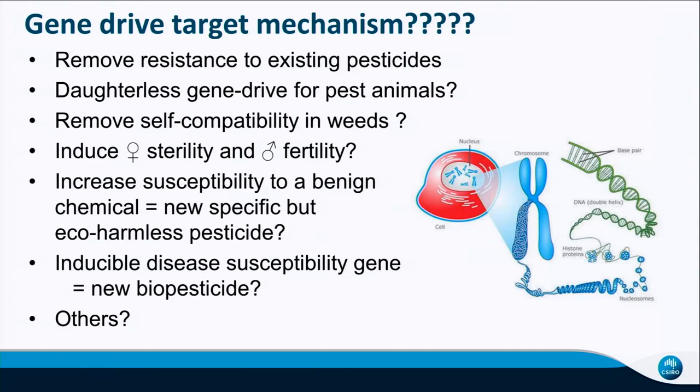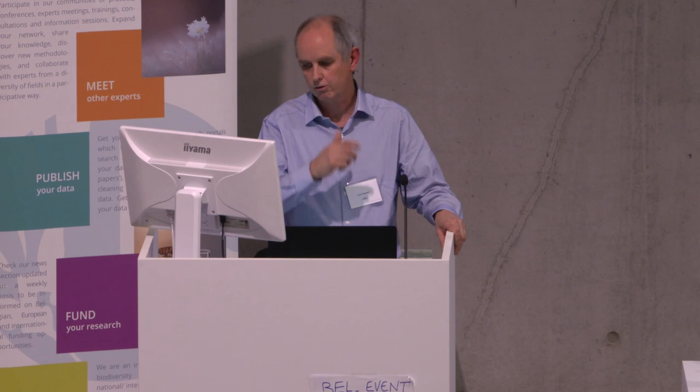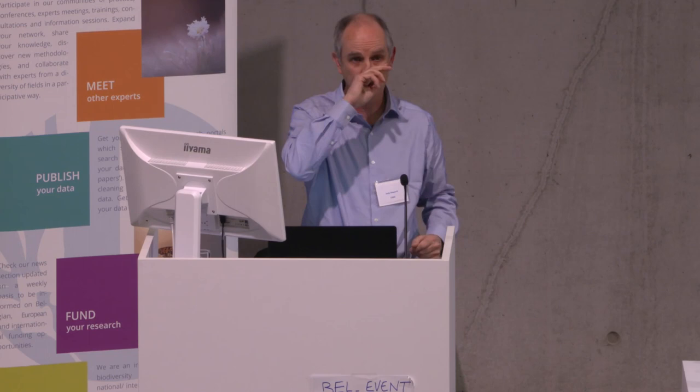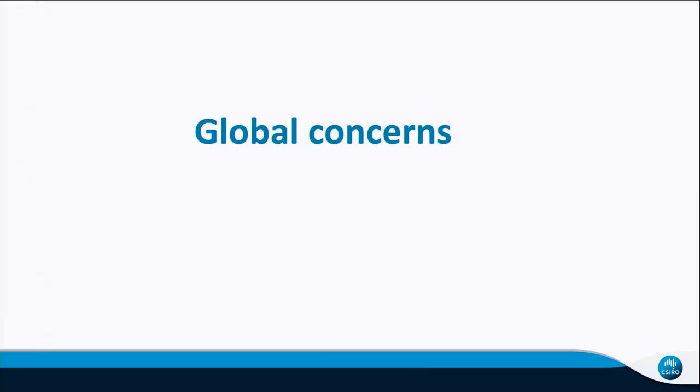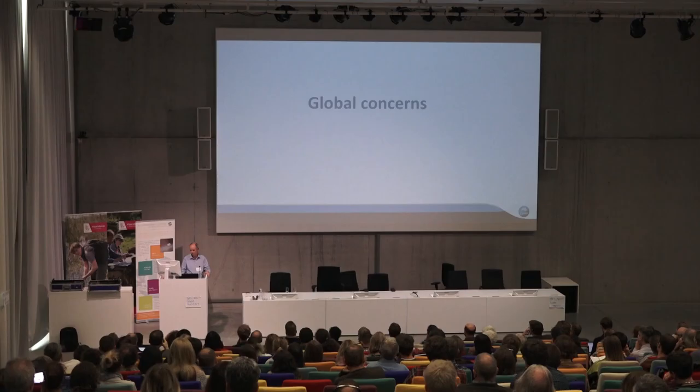But it does provide a mechanism for delivering a whole wave of potential control mechanisms to try and suppress your target populations. And here I list some of them. So we've already talked about changing the sex ratio, but you could increase the population susceptibility to some benign chemicals. So you spread that gene construct through the population, and then once it's in the whole population, you could use some benign chemical, like ammonia or something, to control your target pest. So many, many opportunities. It's probably as many as you let your imagination run.